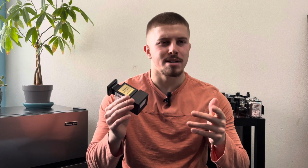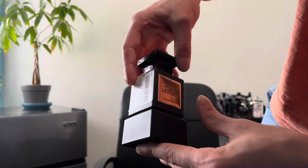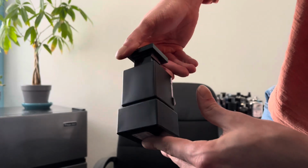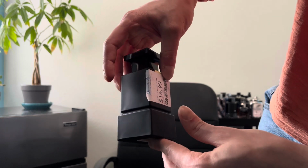The bottle is also kind of confusing. It does kind of look like the Private Blend line bottles, but the Ombre Leather bottle is the cylinder one. But let's hop into the presentation. Here is the bottle, pretty straightforward. Looks like a Tom Ford Private Blend bottle of sorts. Got it for $16.99 at a Marshall's.